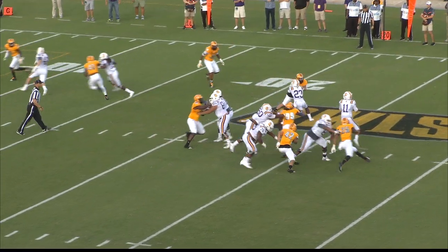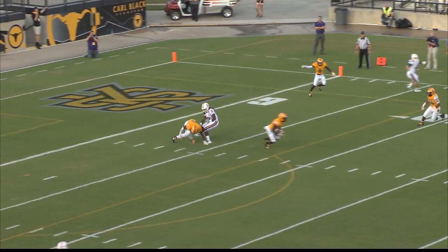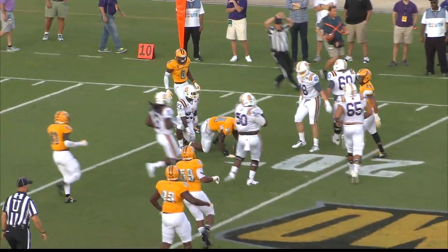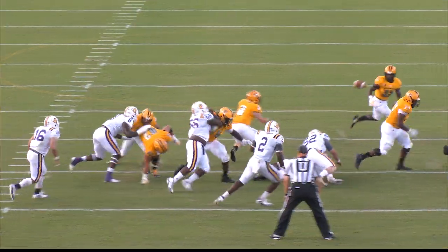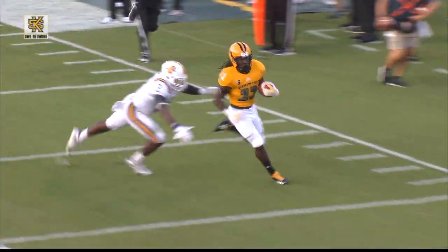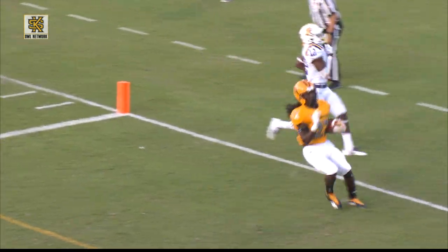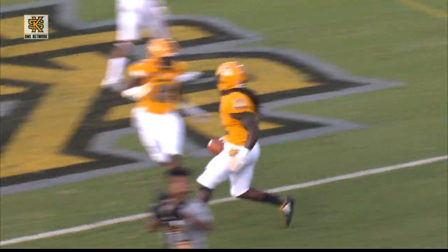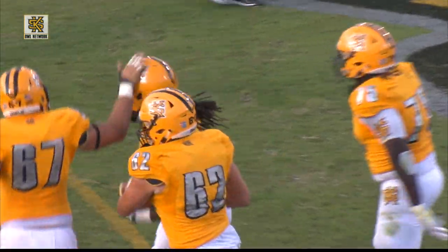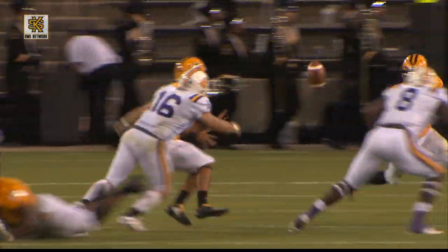Highlights from Kennesaw State's home opener taking on Tennessee Tech. Andre Sale, the freshman quarterback, throws an interception early, and then it was all Kennesaw State. Trey Chivers takes it around the outside. Touchdown, puts his team on the board. Gets them early, looking for their first win of the season.